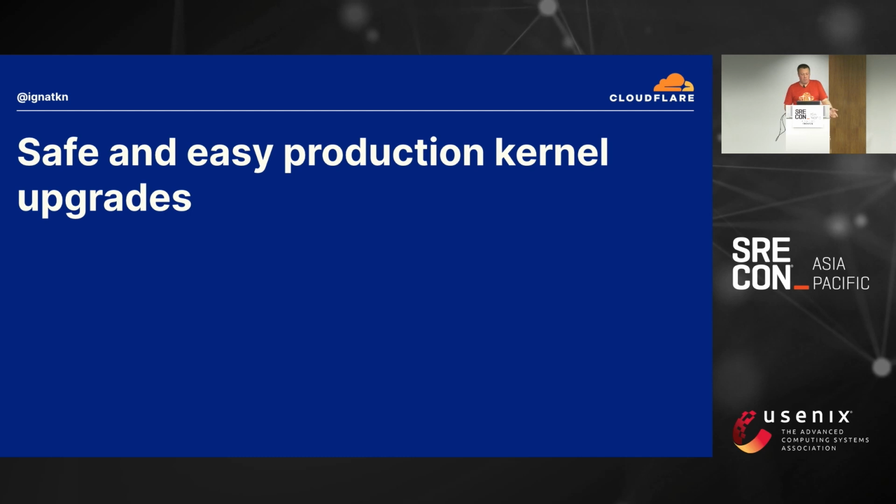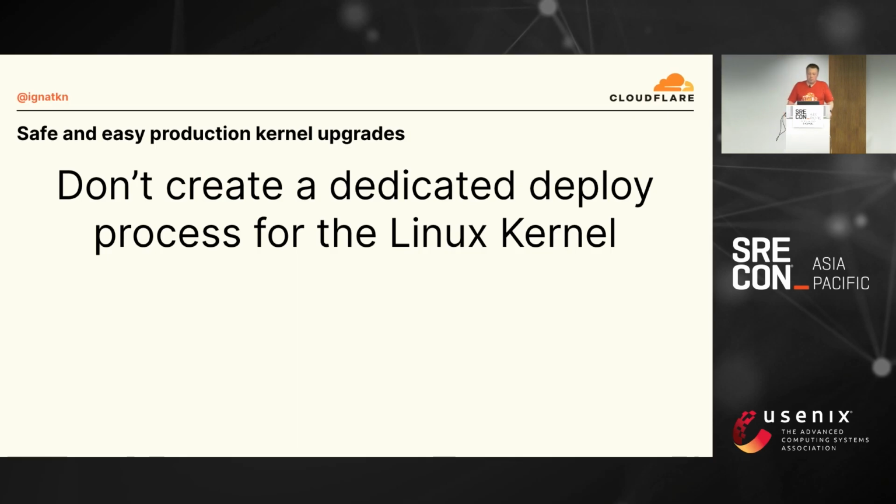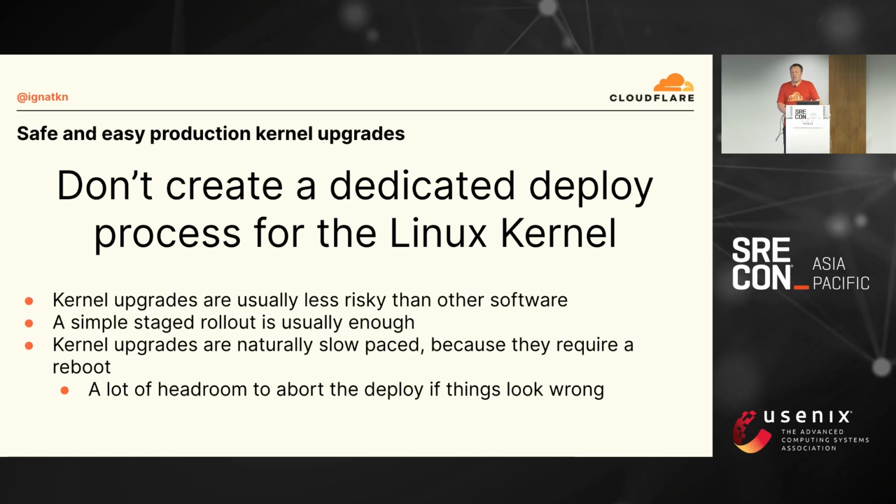Okay, so safe and easy production kernel upgrades. What should we do? Based on all I said, first, don't create a dedicated process for the Linux kernel. If you have a clearly well-defined release process for any software, just use it. Kernel upgrades are usually less risky than other software, and a simple staged rollout is usually enough. And remember that kernel upgrades are naturally slow-paced because they require a reboot, so it leaves you a lot of headroom to abort or roll back if things go wrong, right? It will not quickly propagate to all of your production.